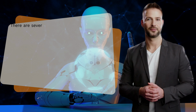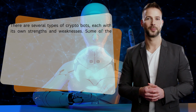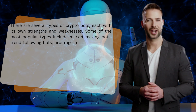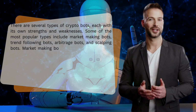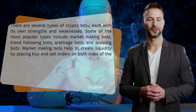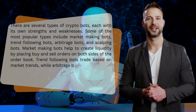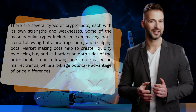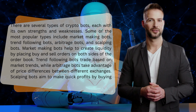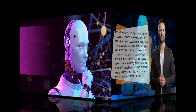There are several types of cryptobots, each with its own strengths and weaknesses. Some of the most popular types include market-making bots, trend-following bots, arbitrage bots, and scalping bots. Market-making bots help to create liquidity by placing buy and sell orders on both sides of the order book. Trend-following bots trade based on market trends, while arbitrage bots take advantage of price differences between different exchanges. Scalping bots aim to make quick profits by buying and selling within a short period of time.